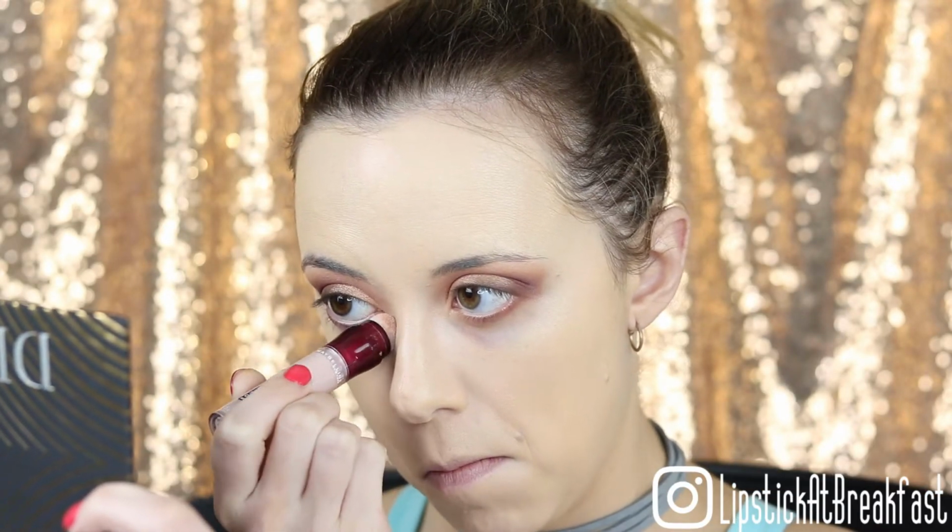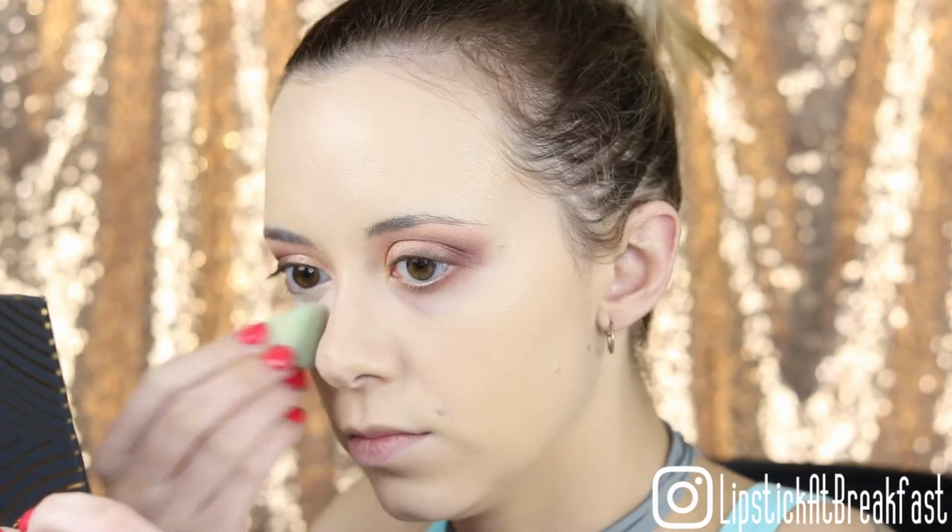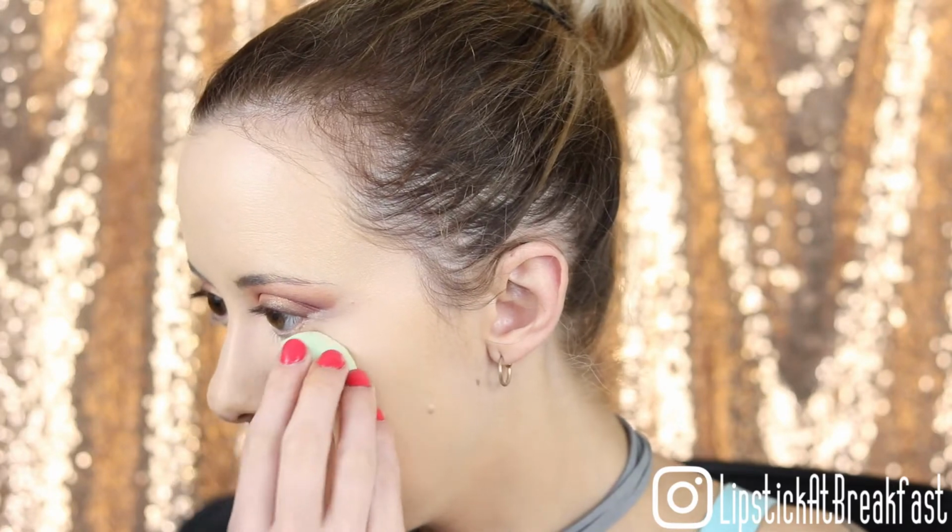Okay, for my under eyes, I'm going to brighten my dark circles using the Maybelline Instant Age Rewind. This is the brightener. It's like a pinkish peach color. And I only do the very inner corner, just where it's dark, in the shade Light. Now I am going to do a little bit of baking, and I'm just going to use the Laura Mercier powder. To contour, I'm going to use the Lorac Pro Contour.